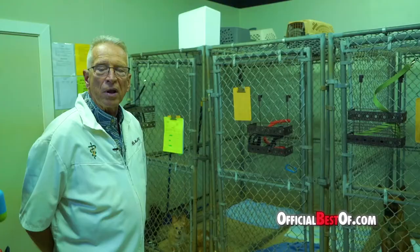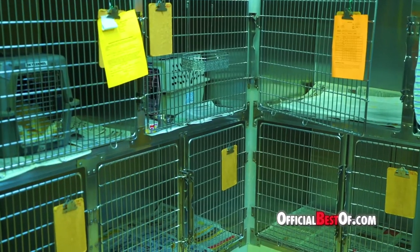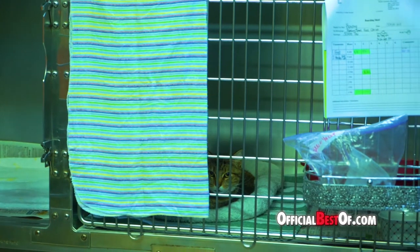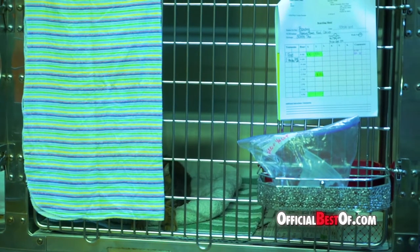These are some of our boarding runs and kennels. We do boarding here, and some of our surgery patients, of course, stay here for the evening or overnight or whatever. Kennels are all air-conditioned, climate-controlled.